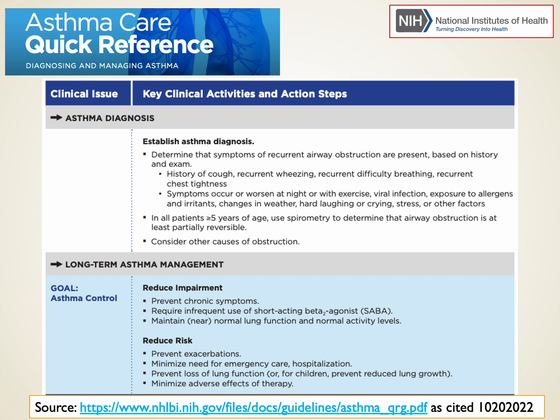The long range goals, as we alluded to earlier, primarily are going to look at bronchodilation and anti-inflammatory modalities. But another way to approach this is that we want to reduce the impairment and reduce future risks. So, reducing the impairment, meaning preventing chronic symptoms, relying less on short acting bronchodilators, maintaining lung function, reducing their exacerbations, particularly requiring emergency room care or hospitalization care, all of that while having minimal adverse effects to their therapeutics.